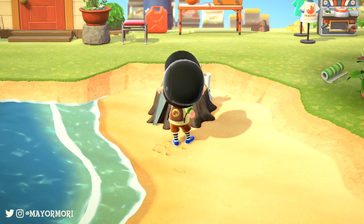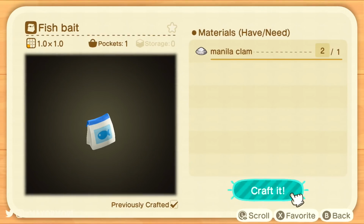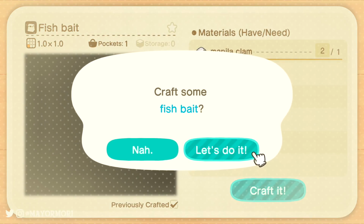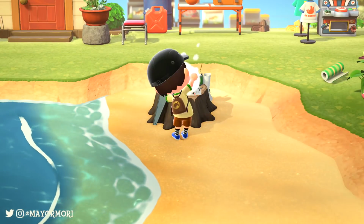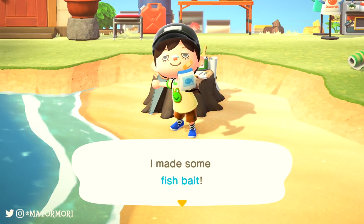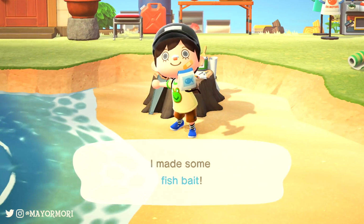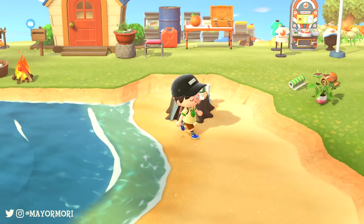Because the one weird thing I've noticed is we can't stack the clams, which is kind of understandable because they're a critter, but at the same time we can't drop them in a tank or anything. We can only use them to craft fishing bait, so I feel like we should be able to stack them, but just to save some space, I immediately craft it into the fish bait, and I've already got one in my pocket, so oh yeah, I caught two.